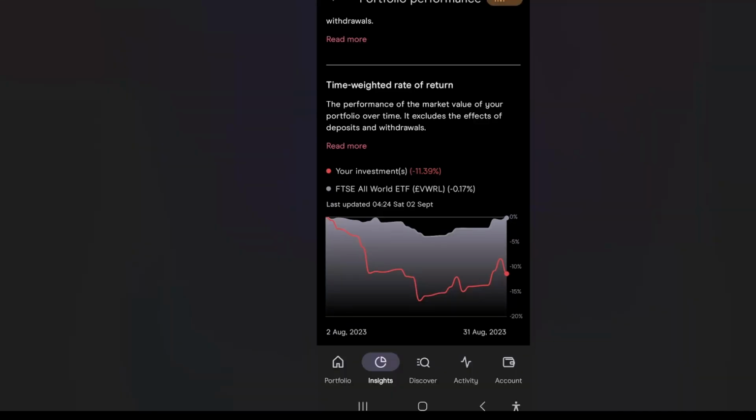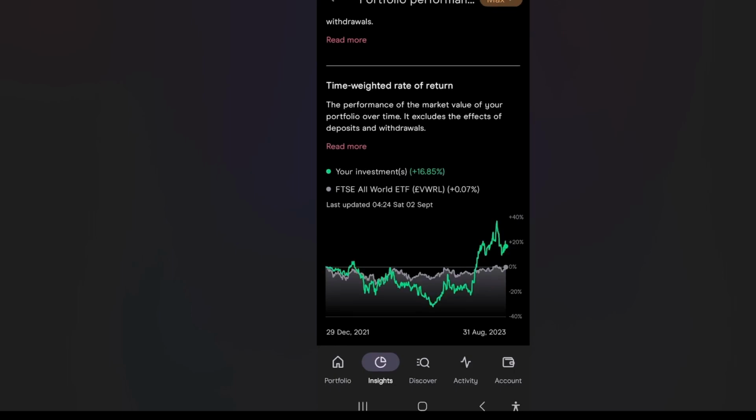I like to compare the performance of my portfolio against the FTSE World ETF as almost a benchmark to see how I'm doing. In the past month, it's not been great: I'm down 11.39%, when the FTSE World ETF is down by 0.17%. The reason for that is I'm extremely heavily weighted in Palantir. But on the maximum chart horizon, I am still outperforming. I'm up 16.85%, while the FTSE World ETF is basically flat at 0.07%.